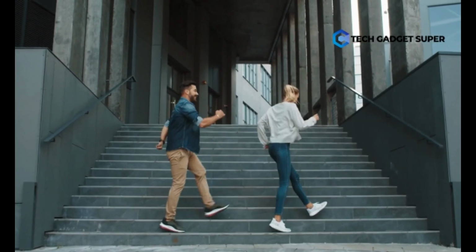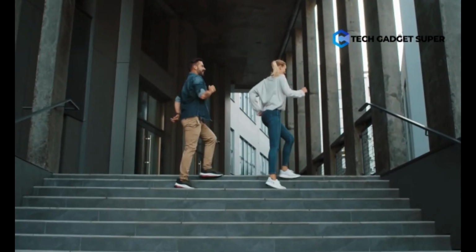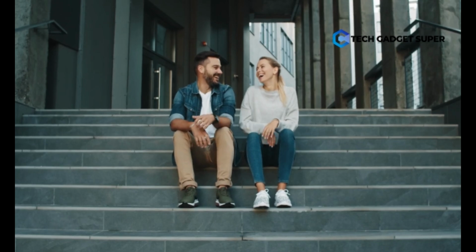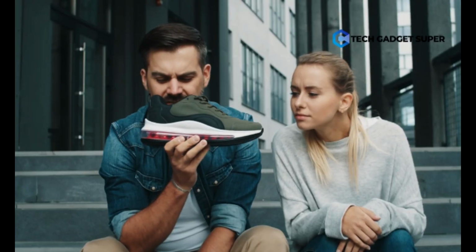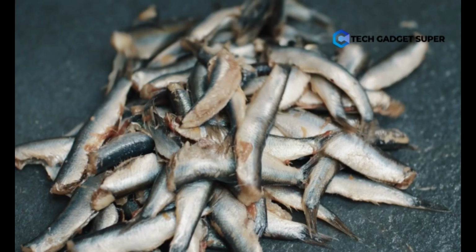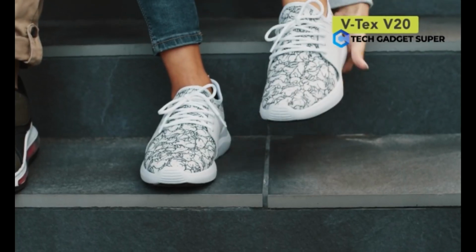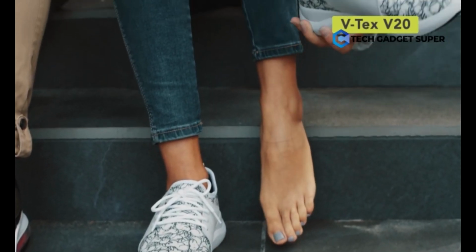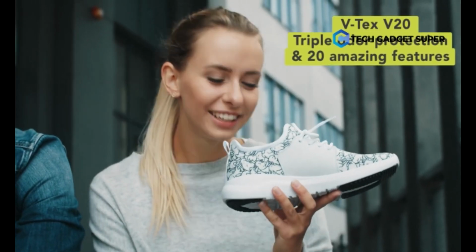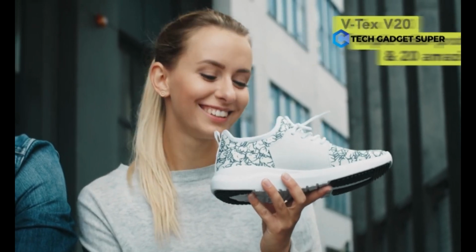We love shoes. We wear them for hours, sometimes even days. Isn't it great? Well, yes, until you take them off. Ooh. Does this smell familiar? Meet V-Tex V20, the only waterproof nanotech shoe with triple odor protection and 20 amazing features. You'll feel like you're wearing new shoes every day.